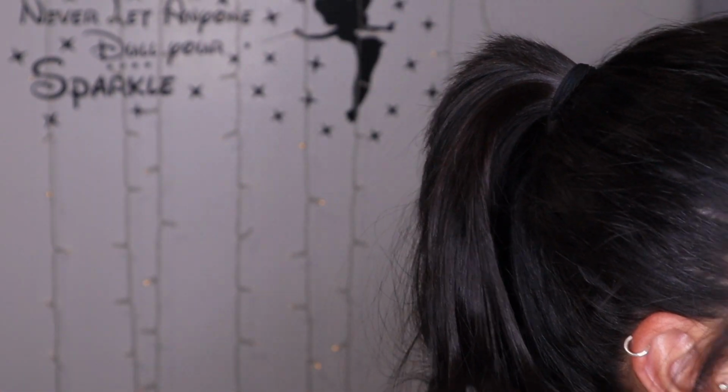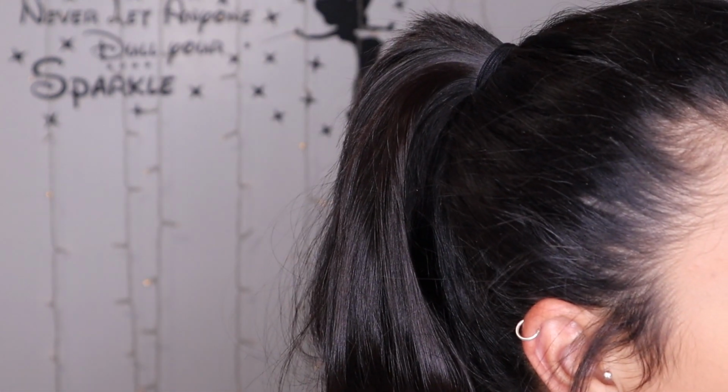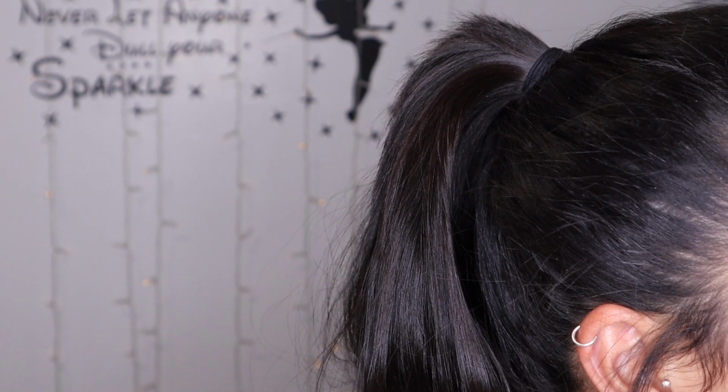Okay, so let's put some lipstick on. Most of these looks have worn a nude lipstick, so I'm going to go in with MAC Wow, which is obviously a Kylie Jenner favourite, before she had Kylie Cosmetics. Let me just bring it out a little bit.